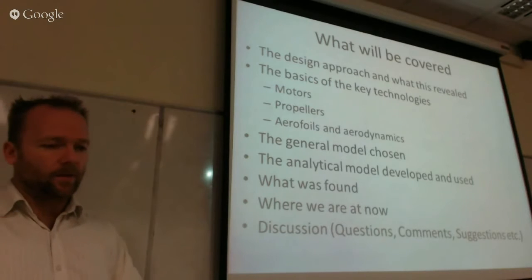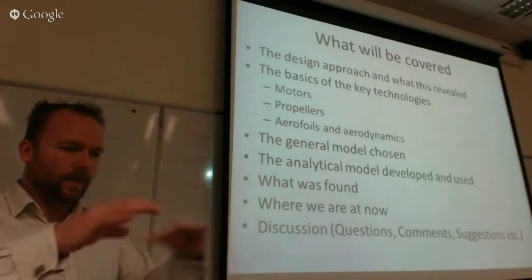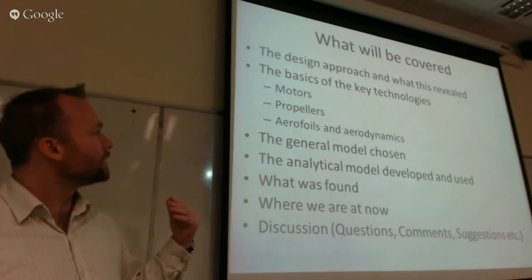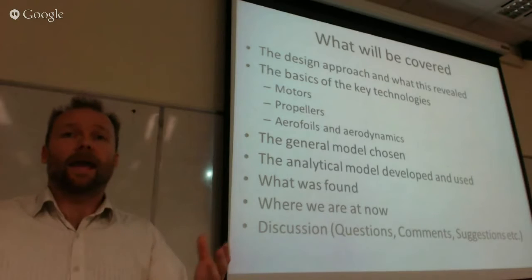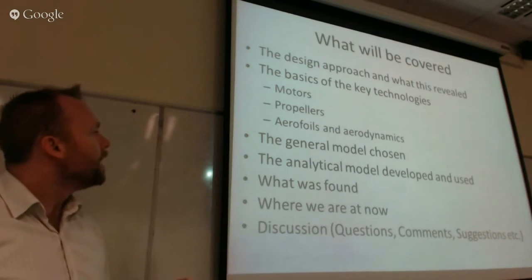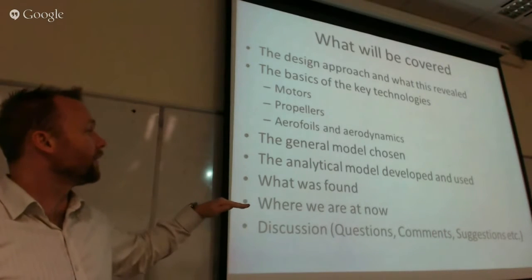Once I've done that, that'll get us to a stage where we understand the key characteristics of each component, what is known and what isn't known. And then from that, I'll present the basic model that was chosen and the rationale behind that, based on what we've already presented. Then I'll go over the analytical model that was developed and used, and then I'll talk about what was found from that.